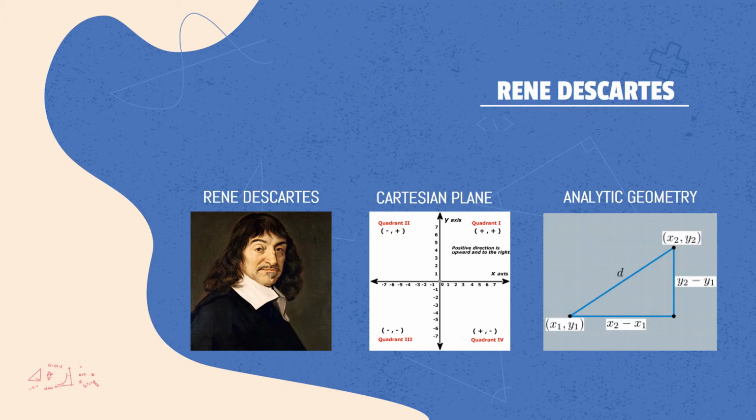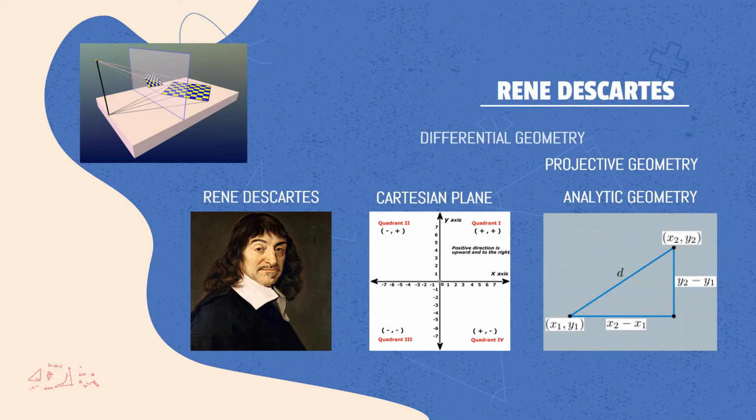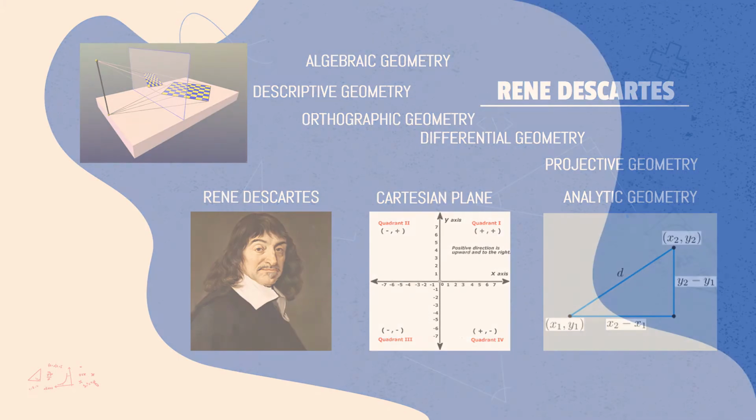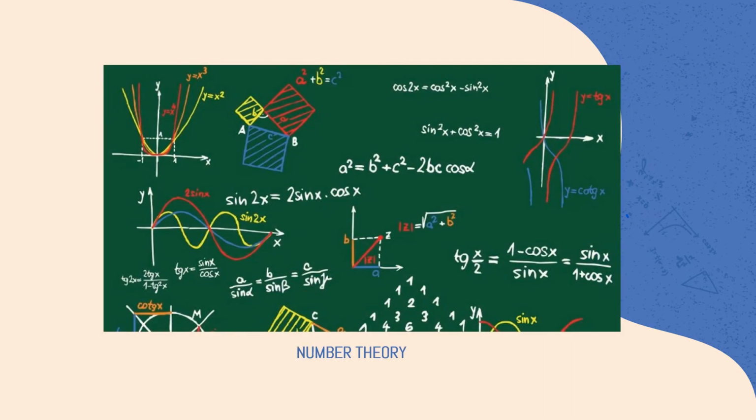But a lot of geometry was yet to be discovered, including projective geometry, differential geometry, orthographic geometry, descriptive geometry, algebraic geometry, and many more. Are you overwhelmed with geometry? Let's jump to another interesting part of mathematics, number theory.